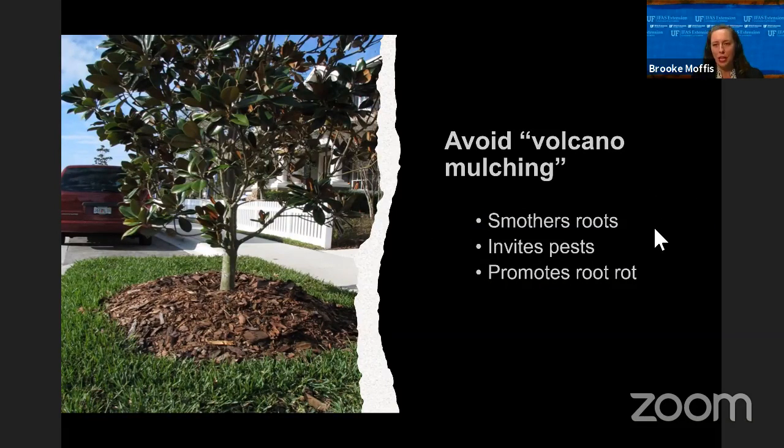So they call it volcano mulching. So you want to keep your mulch away from the base of your trees if you want them to live any length of time. This can also invite pests in and, again, promote root rot as well.